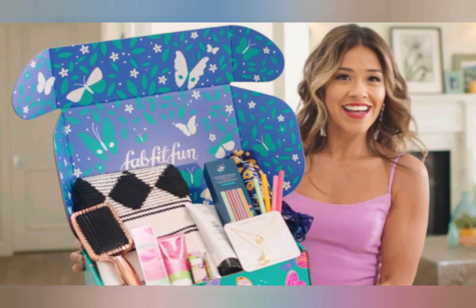Fabfitfun has also announced this spring's magazine cover girl, actress Gina Rodriguez, who has also personally selected this season's charity.